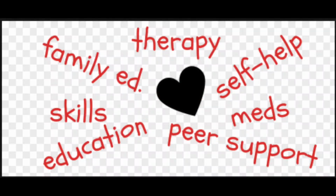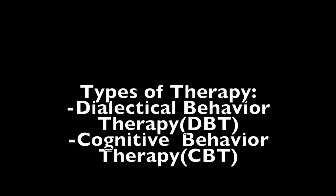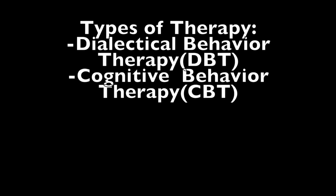Solutions. You can never truly get rid of borderline personality disorder, but you can lessen the symptoms by improving your self-care, taking medications, having peer support, and going through different types of therapy. Some types of therapy include dialectical behavior and cognitive behavior therapy.